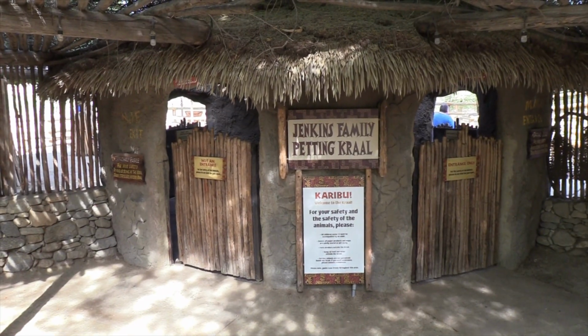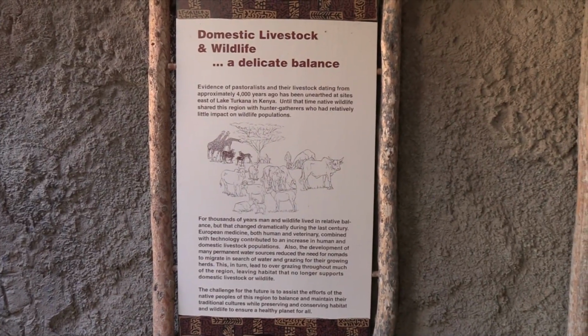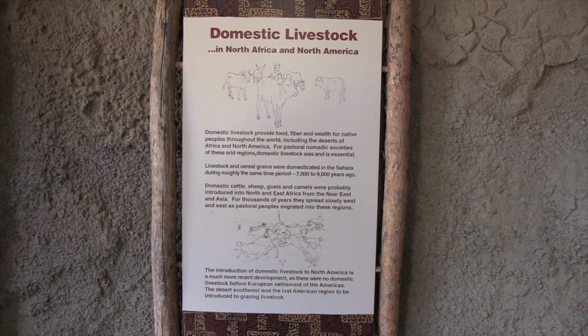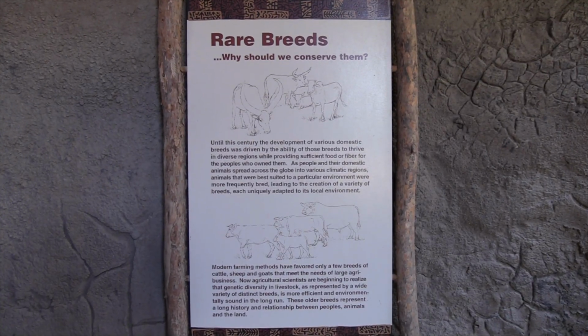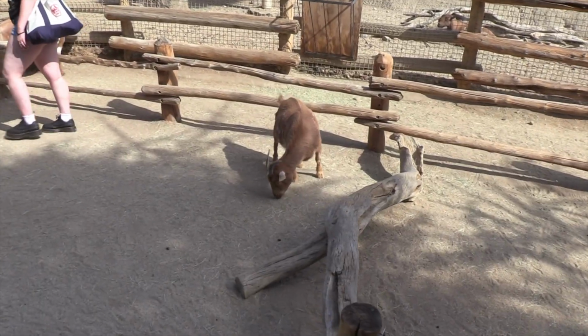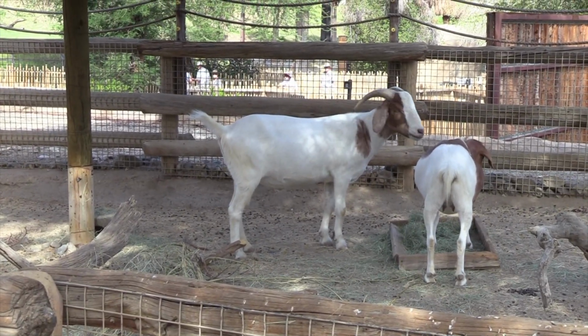Alright, here we go. Jenkins Family Petting Kraal. Got domestic livestock and wildlife, a delicate balance. And of course, domestic livestock in North Africa and North America. And rare breeds, why should we conserve them? Alright, inside the goat yard. So we got Nigerian dwarf goats, which are the smaller ones. And then the larger goat are boar goat.